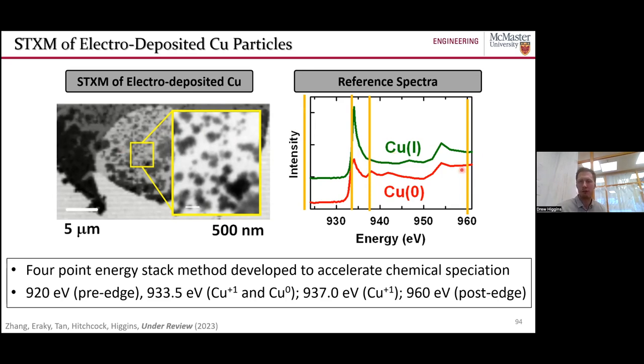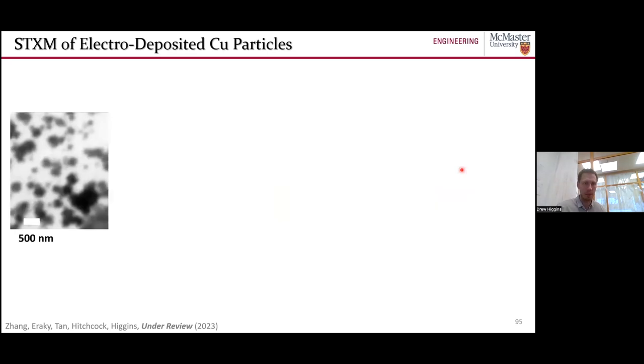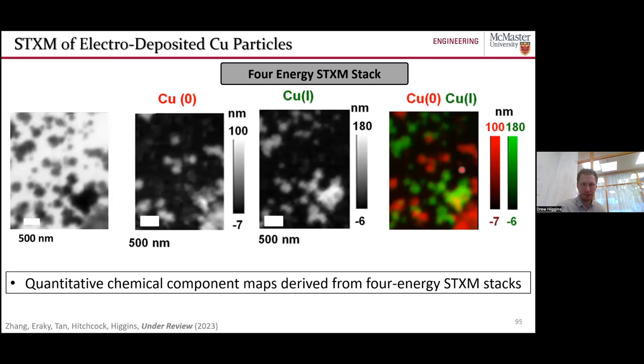937, which is based on metallic copper, and then 960, which is in the post-edge region. And so what we could do is accelerate these measurements by strategically targeting just four X-ray energies, which would allow us to figure out what chemical species were present in these materials. So ultimately we put these materials into the in situ STXM chamber, and we did these four-energy STXM stacks, which allowed us to figure out what chemical species were present and where.